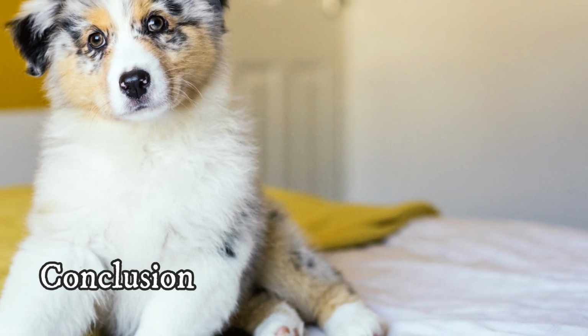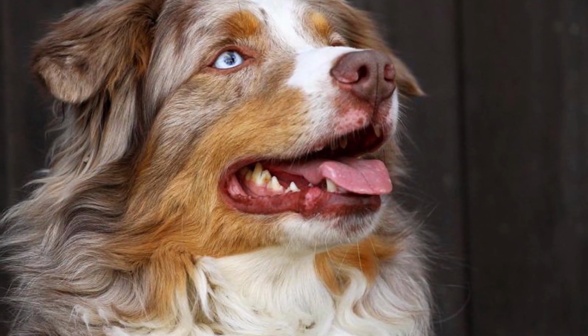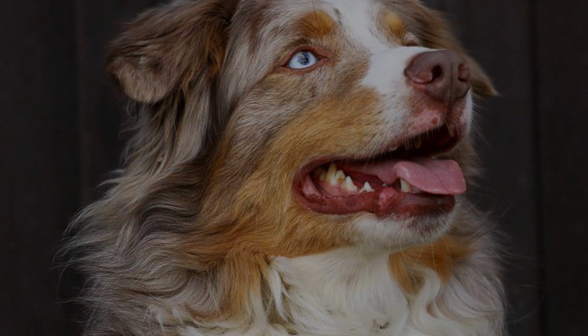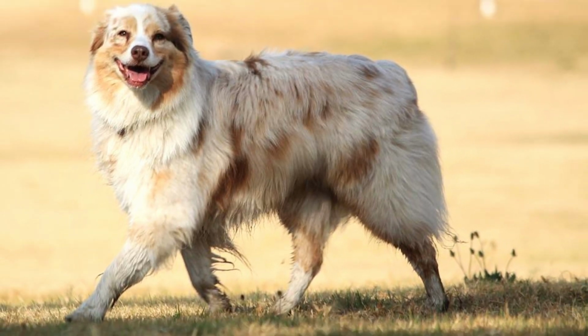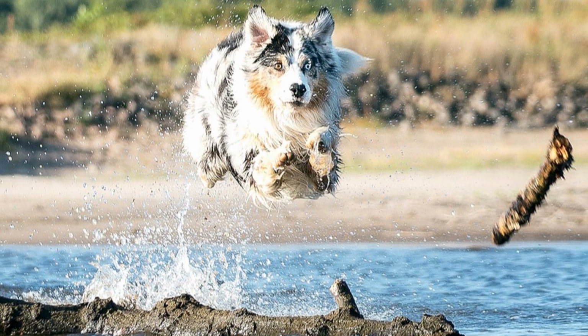So, in conclusion, these two dogs are extremely similar. People are oftentimes asking which one is better, the Border Collie or Australian Shepherd, and it is impossible to answer. Some people will say that they prefer the Australian Shepherd as a more affectionate and friendlier companion, but because they can suffer from separation anxiety, many people will rather choose the more independent Border Collie.